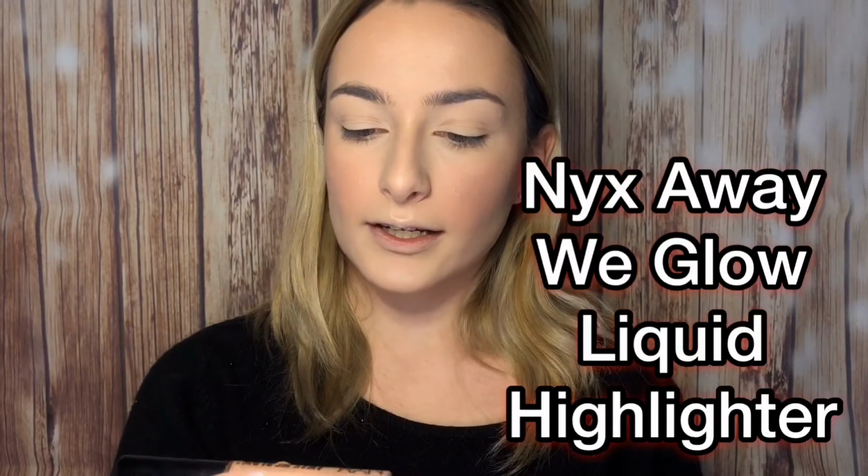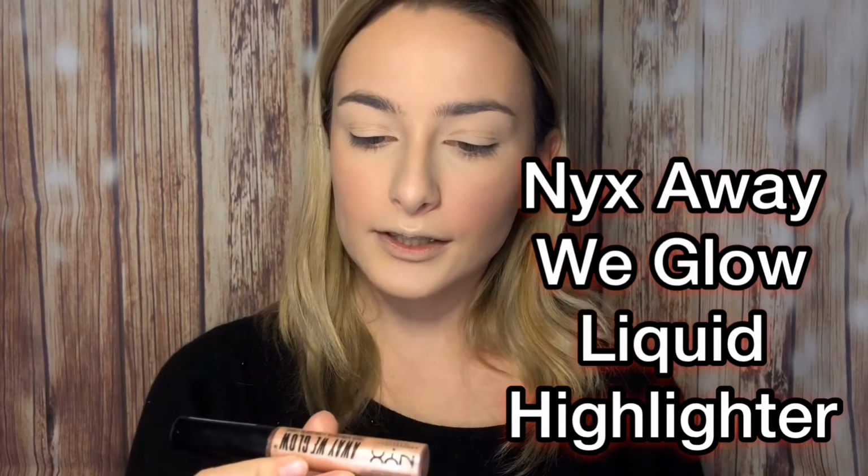But let me show you guys the other highlighter, which I also really like. This is a liquid highlighter. This is the NYX Away We Glow liquid highlighter in the shade Moonbeam. So that's what the packaging looks like. I definitely really like this highlighter. It has a little applicator, and I always apply this with my fingers.